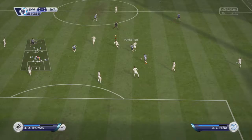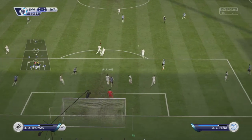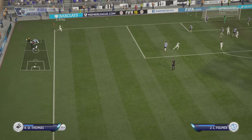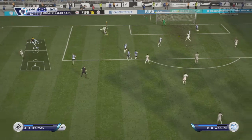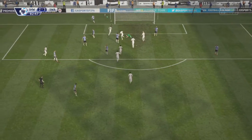In the 60th minute, Badescu first times a shot, but he hits the crossbar. Williams makes the clearance. In the 83rd minute, Swansea with the left corner kick goes to the middle and comes to PA. Thomas does well to put pressure on the defender, forcing him to make a rash clearance. It comes to the middle where Dos Santos heads the ball to the far side, completing his hat-trick.